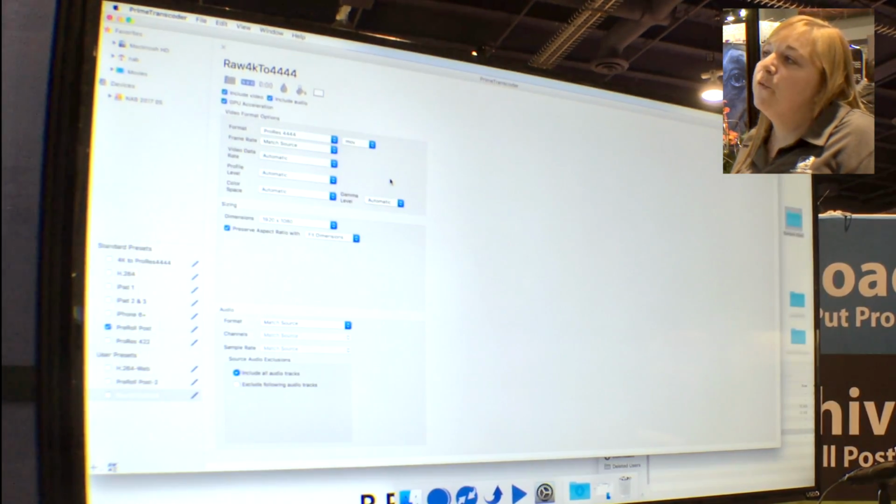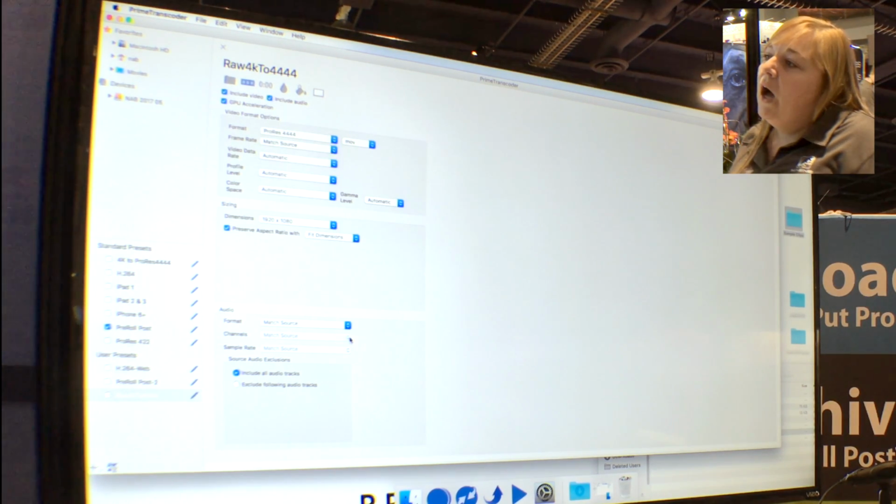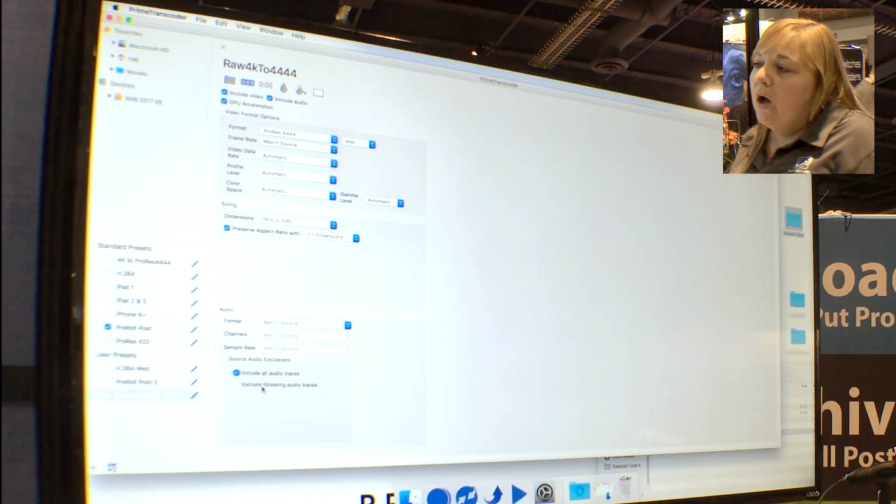You've got a couple video format options that you would expect to see in a transcoder. You've got some sizing, different dimensions that can be created, and then you've got some audio options down here as well. And right here, you can include all audio tracks or exclude audio tracks, just like with the transcode formats in the other tab.